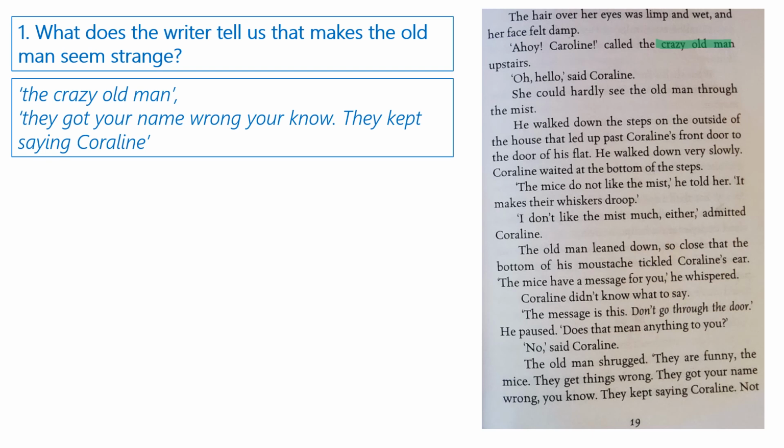You might have got, he walked down very slowly, but I don't think that makes him sound very strange really. I just think that makes him sound old. Okay, so I don't think really that is right. Another bit maybe about making him sound strange is where he talks about the mice. They got your name wrong, you know. They kept saying Coraline. Well, her name is Coraline. So it seems strange because he says the mice got your name wrong, and they didn't. The mice got her name right. He keeps getting her name wrong. Okay, but the best answer is this one up here, the crazy old man.